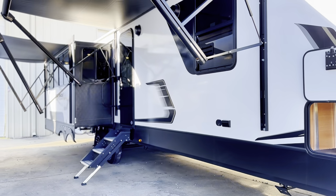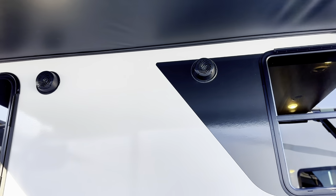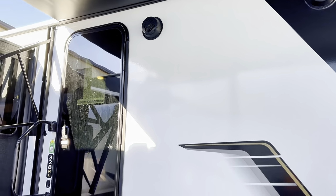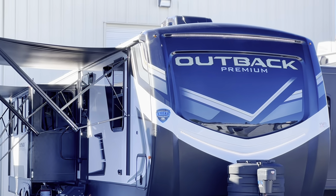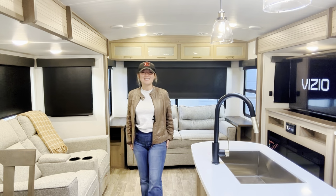We get two powered awnings, an inside and outside marine grade speakers. We get a new G-glass tinted front door with a nightshade. So what do you say we go and check all the new features out? Let's go.